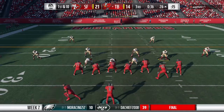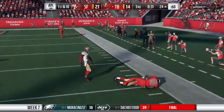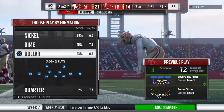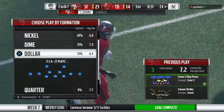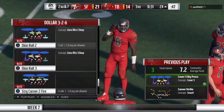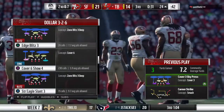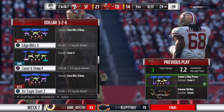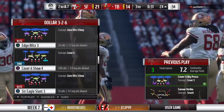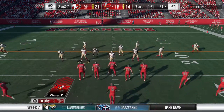And he motions the wide receiver. Throw right side, caught by O.J. Howard. Decent chunk of yardage still left here. 2nd and 7.